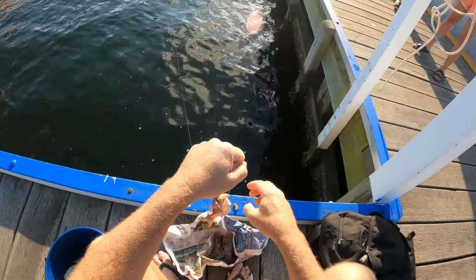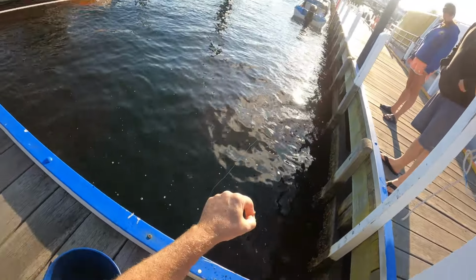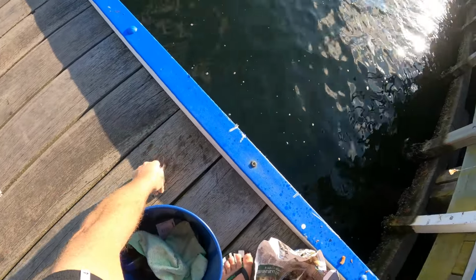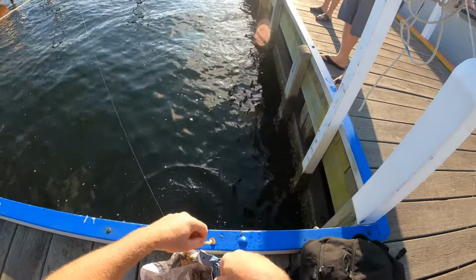A little snapper. Caught about six in the last 5 minutes. One little brim. Bit of fun. Man, have a look. Is that a baby snapper? Yeah, that's a baby snapper. Yeah, I thought it was a brim.